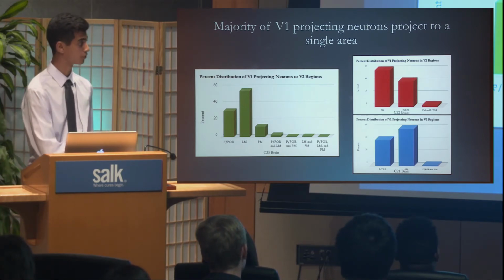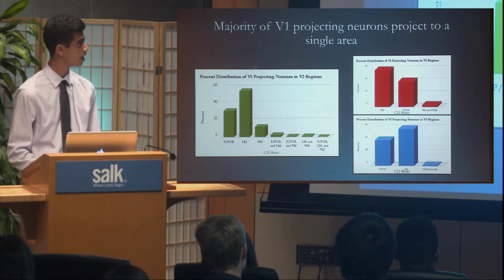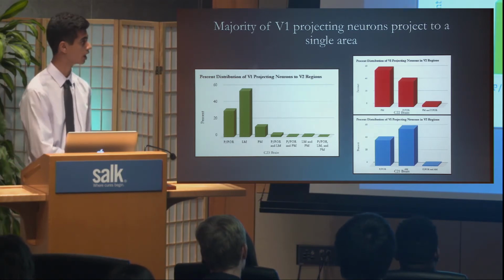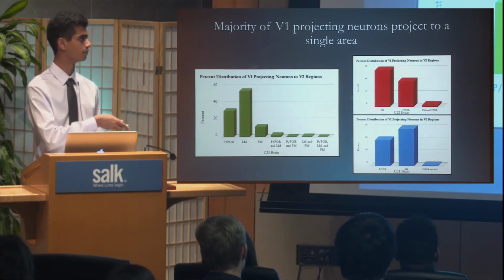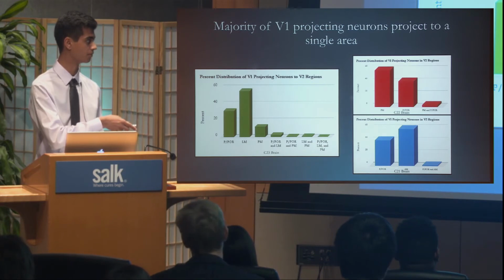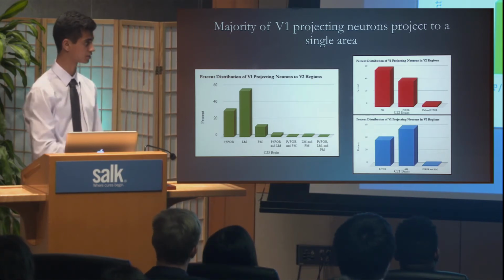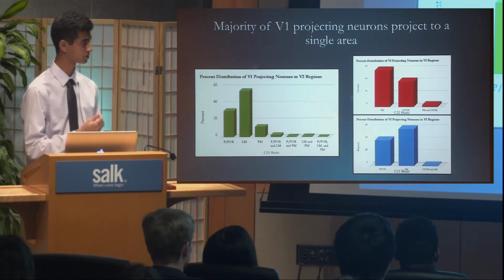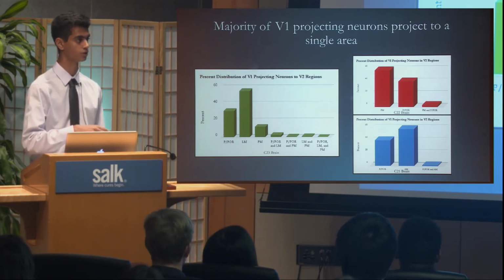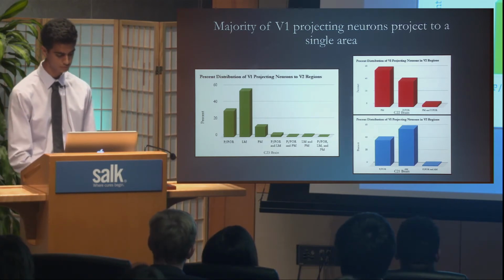So these graphs are of 3 different brains using the first method of microtome sectioning. And the bars show the number of V1 neurons that connect to each region. So you can see the secondary, the higher visual area, on the x-axis. And the y-axis is the percent, so the number of neurons that connect to a specific region over the total amount of neurons.